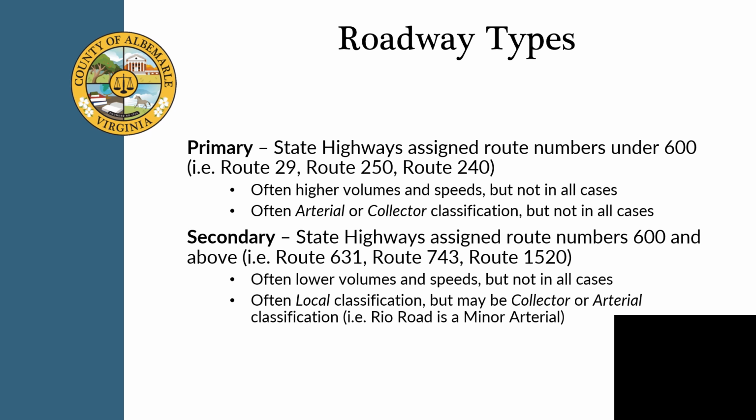And the difference between these two, primary roadways often carry a higher volume of traffic, but also a higher speed, but not always in all cases. And secondary roadways are typically lower volumes of traffic and also lower speeds, but not always the same case as well.